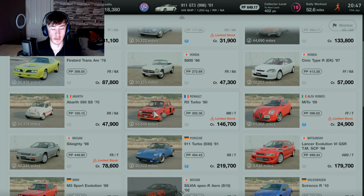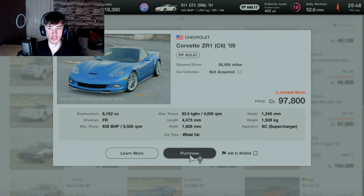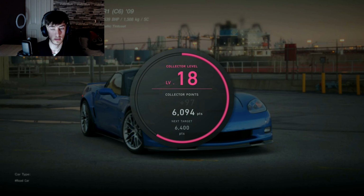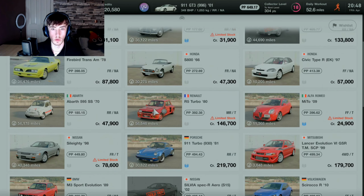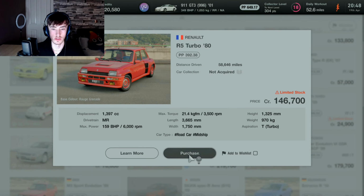So we're going to be buying today for ourselves a Corvette ZR1. I like the sound of that. 97,000 limited stock in the store as well. So it is being bought quite a lot. And we're also going to buy one more car. It's going to be a treat car, the Renault 5 Turbo.